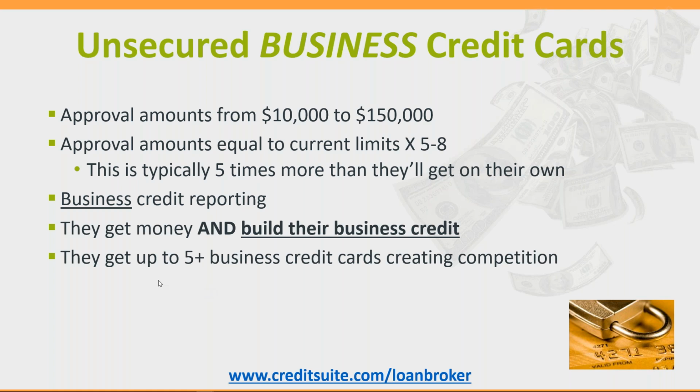Again, they're creating competition. The benefit here is that when one has the highest limit, then they're typically going to want to be the primary card. So we have this all the time. And if you don't do this now, you should advise your borrowers as well that every 6 months you should call every credit issuer and ask for a credit limit increase. I do this if they don't pull my personal credit. If they tell me they're going to need to pull my personal credit, I won't let them do it.